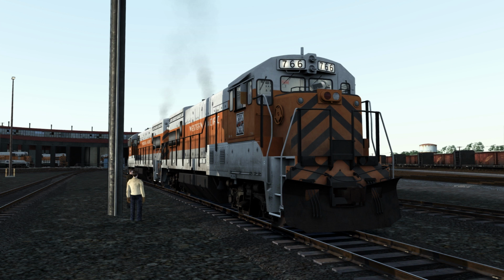So in this first part of the scenario, we're going to be driving between Oroville Yard and a place called James, which is a passing loop, just under 20 miles away.